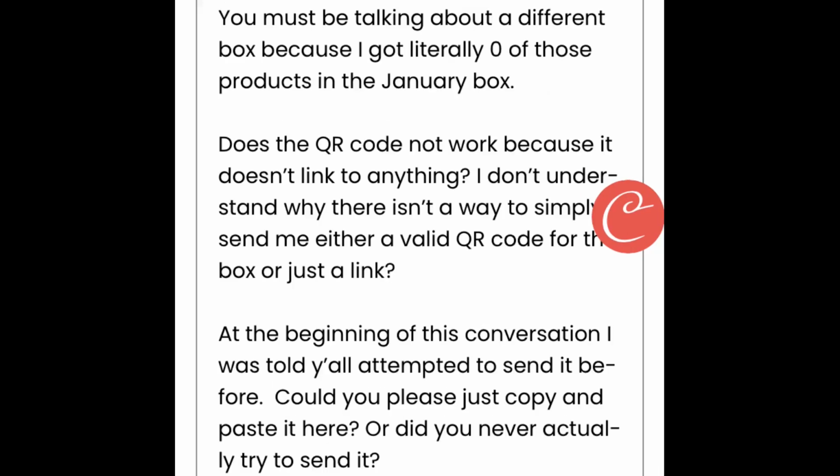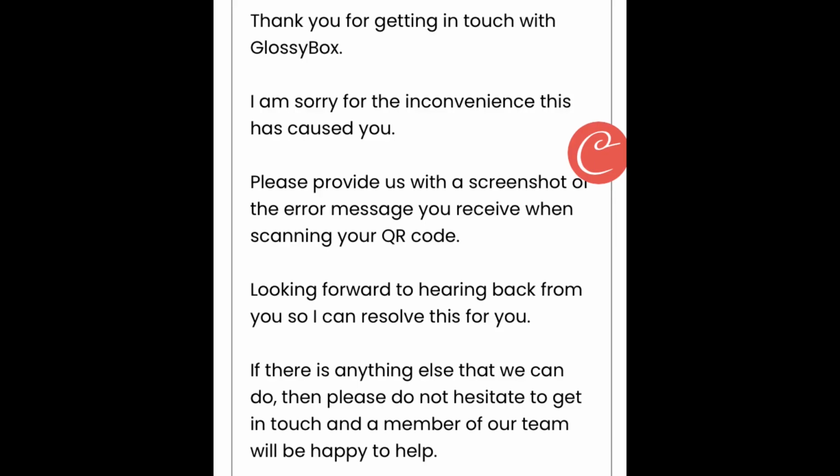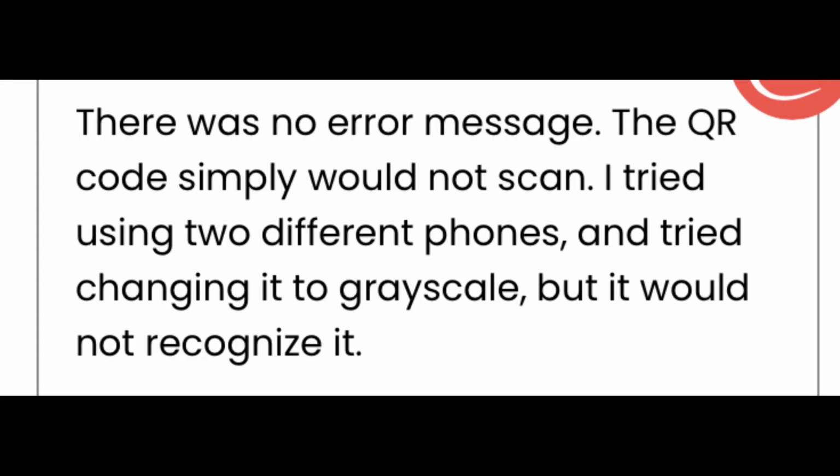So obviously I sent back and was like, you must be talking about something else. I got literally 0 of these products. And so I wanted to know, does the QR code not work because it doesn't link to anything? And I said, I don't understand why there isn't a way to simply send me the valid QR code or just a link. And at the beginning of this whole mess, they had said they already sent it. So can't they just copy and paste it? They get back to me again and say, can you provide a screenshot of the error message? And I get to go back and say, there isn't an error message, it just won't scan. And I don't understand why that would matter, what the error was, why they couldn't just send a valid link.